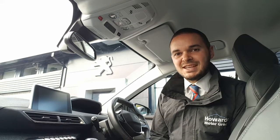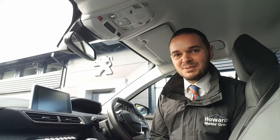The touchscreen features 3D navigation as well as DAB digital radio, Apple CarPlay, Android Auto and Bluetooth. On top of this you get dual zone air conditioning, there's automatic headlights, wipers, cruise control, speed limit recognition, and the car is only £30 a year to tax. So let's have a look around.